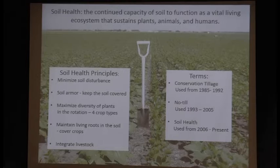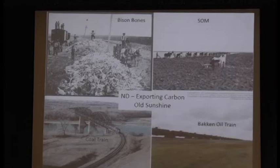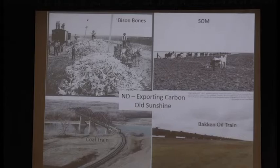Okay, so with that, let's talk a little bit about carbon and a little bit about carbon removal. And I always kind of think of North Dakota, when you look at the history of the state, it was always a place people went to take something. And so if you look in that upper left-hand corner, the early settlers gathered up the buffalo bones, and trainloads were shipped east. And they went for fertilizer and sugar refinement and glue and various products. But it was one of the early forms of carbon removal, old sunshine, selling something from an old sunshine process.